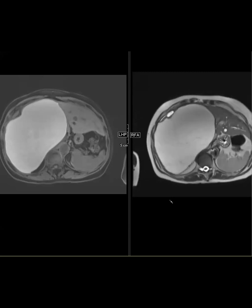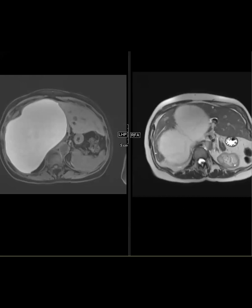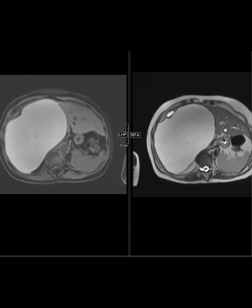But if you are on the borderline, you can hedge about it because then they may not fenestrate it, and then they might check a frozen section intraoperatively and be a little bit more careful. But this one was a complicated cyst.